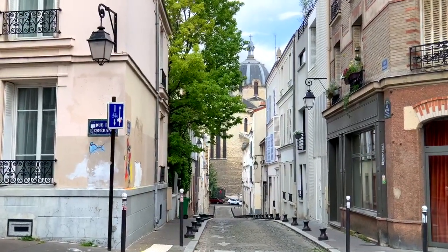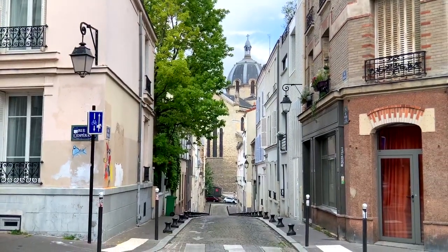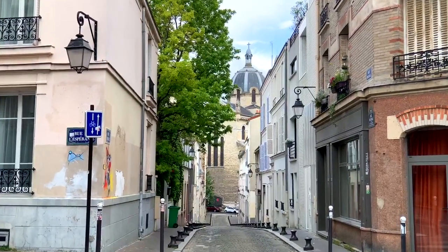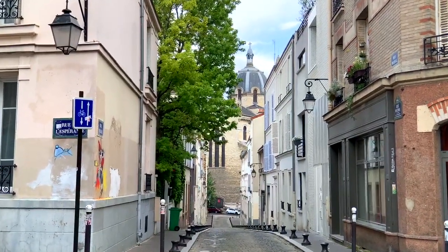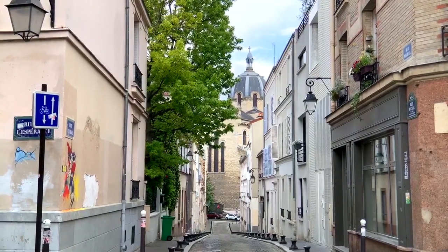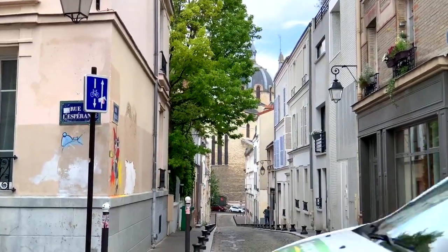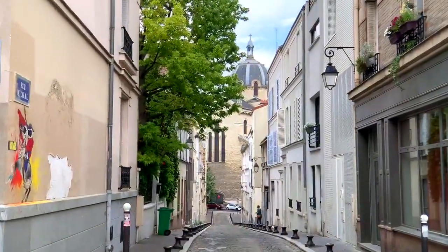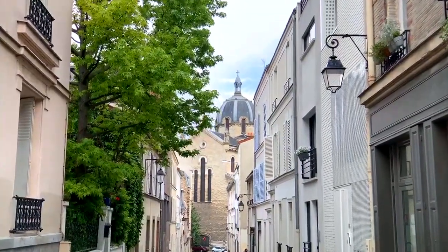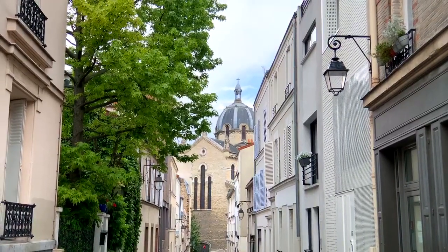Look at that street. It's like you've died and gone to European heaven. So we're getting into the proper Butte aux Cailles section here, and I will show you another view or two of that church. But I'm absolutely addicted to this street and this perspective, and I wanted to share that with you, wherever you may be around the world at the moment.